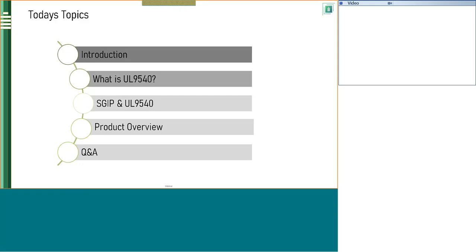Next slide, please. We'll do multiple sections. We'll do the introduction, and then we'll talk about what the 9540 is and how that applies to SGIP and the UL9540. What is the basic requirement in different areas? Then we'll look at the product overview, then we'll go into the question and answer section.